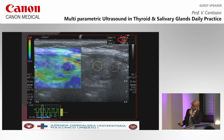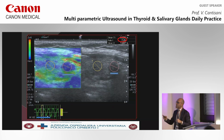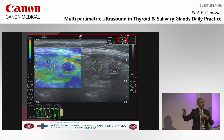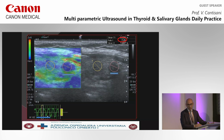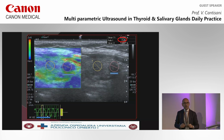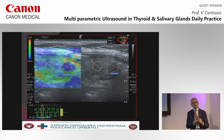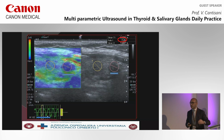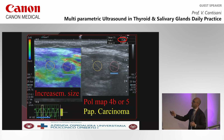But what is also important to underline? The size. If a lesion, after the strain elastography, increases in size compared with the baseline, this is a worrisome sign. It was reported for breast, but there are 3-4 papers right now in the literature that are confirming it, and also my pathologists are confirming it, when I told them, you know, it was 8 millimeters, after elasto it is 1 centimeter, this is a worrisome sign. And also Richard Barr and other experts agree about it.